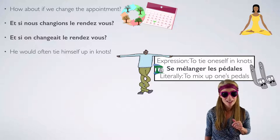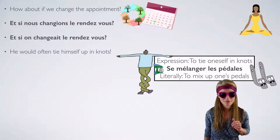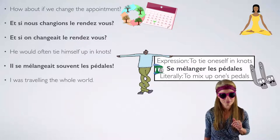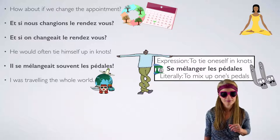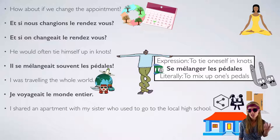He would often tie himself up in knots. He would often mix up his pedals. Il se mélangeait souvent les pédales. I was traveling the whole world, the entire world. Je voyageais le monde entier. I shared an apartment with my sister who used to go to the local high school.